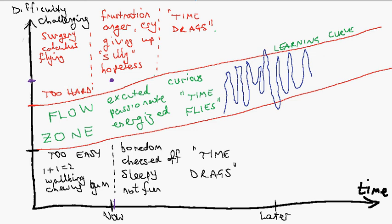But later, in 3 months' time, if we're spending most of our time in this flow zone, what will happen sometime later is that the degree of difficulty of that task, that might be playing the piano or doing algebra or something, doesn't change over time because the task is the task. I mean, it doesn't get any harder, it doesn't get easier, it just is what it is.